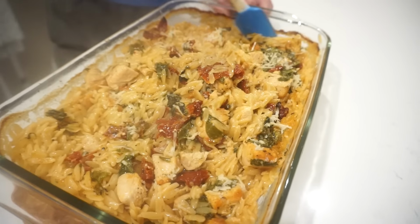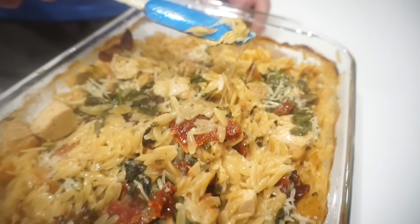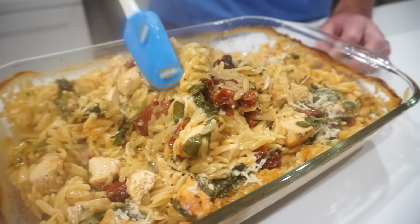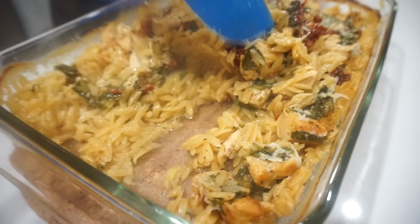The way that orzo is so fluffy and looks so good. Do you see what's happening already? The cheese pull. The cheese is just dreaming into that orzo. Look how, and look at this, watch. Look how clean that's coming away from the bottom of the dish. I know. I love that.